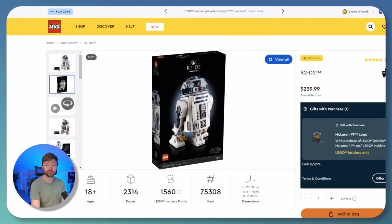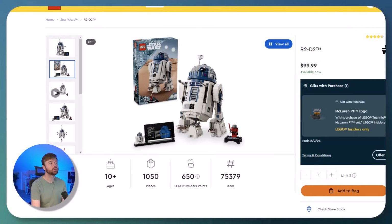So it's more than double the parts for sure. And some fans will want that, and they will look for that, and they will go to get this one even when the price goes up. But other fans and some of the demand will be happy to settle for the $100 version because they just want an R2D2 on their shelves, and they'll be happy enough with the $100 version. So you've got to keep that in mind. Some of the demand will go to this and has gone to this.